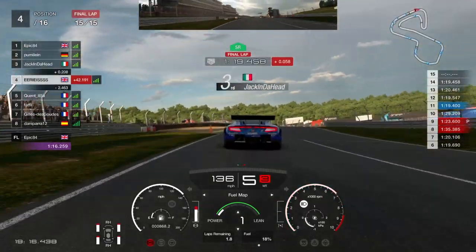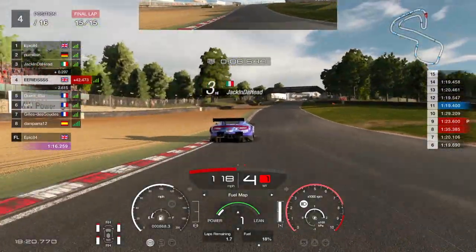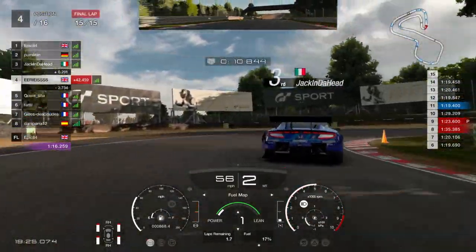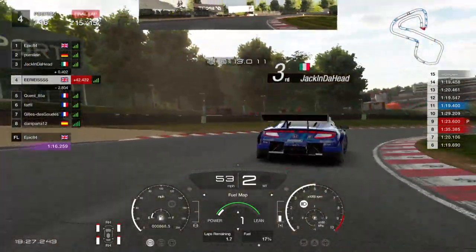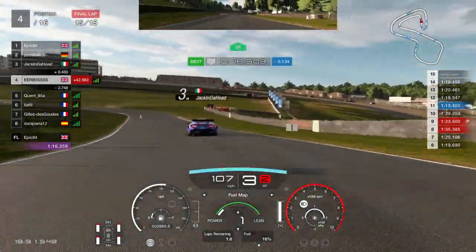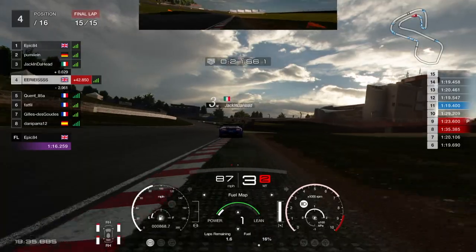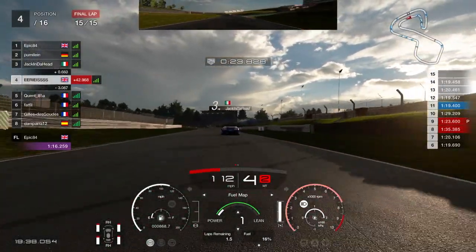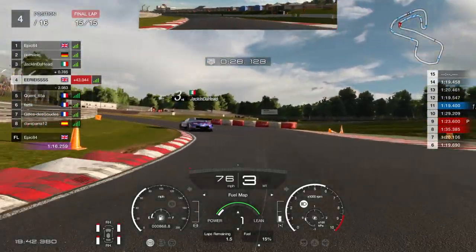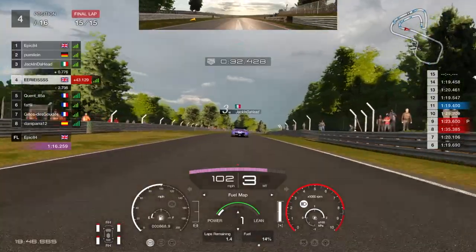Right, down into Paddock Hill again. We're closing right up. Is there an opportunity down into Druids here? No, but we're certainly going to have a look. Keeping ourselves in his mirrors here. Again, nice and patient on the way out. Down the hill, onto the Cooper Straight. Watching out for our braking point for Surtees here. Late turn in if possible. Bit too much of a turn in.